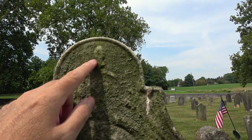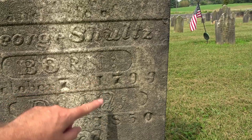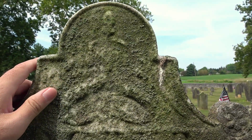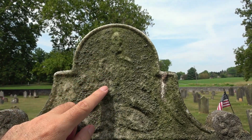It almost looks like, if it's a bud, like a bud to a flower, that means it's a young child, but this one's not a young child. You have 1799 to 1850, so this person's about 51 years old, so that's not a young child. But anyway, some of these are a little bit hard to make out because they're old. You can let me know what you think.